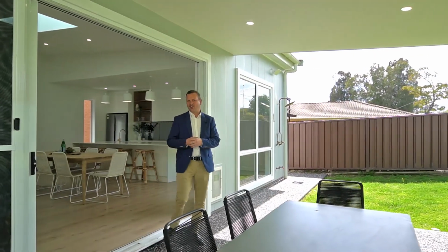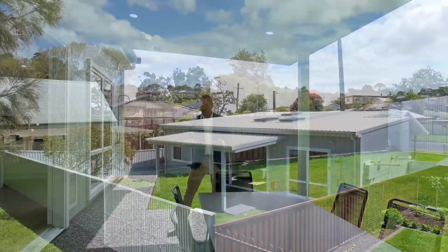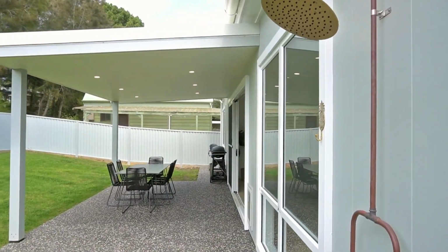Finishing off the house nicely is this really nice entertaining area at the back of the home. It has a beautiful roof, concrete slab, rear access for a trailer or a boat. If you like to go for a swim or a surf, we have a hot shower as well.